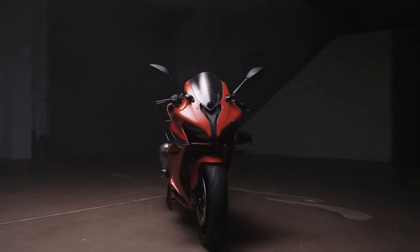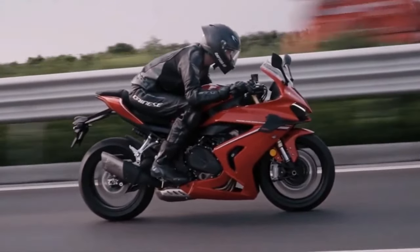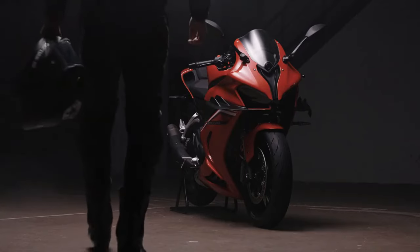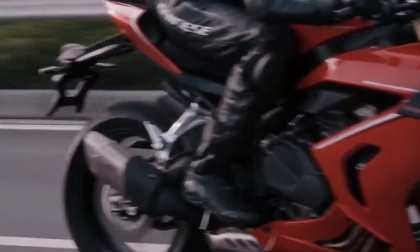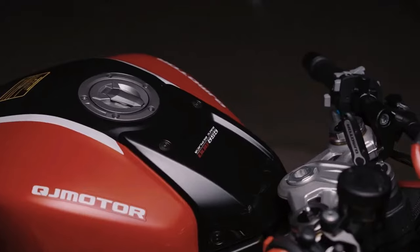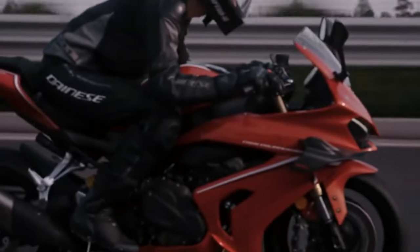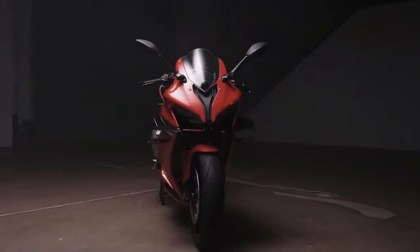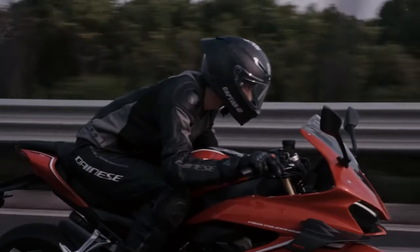Engine performance. At the heart of the SRK 800RR is a 799cc inline-4 engine. This power plant is engineered to deliver a staggering 130 horsepower, making it one of the most powerful bikes in its category. The engine is designed for high rev performance, providing an exhilarating riding experience with rapid acceleration and top-end speed.